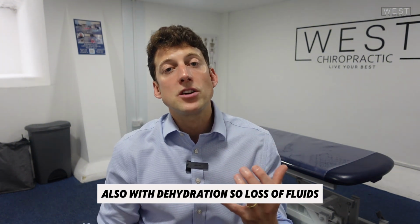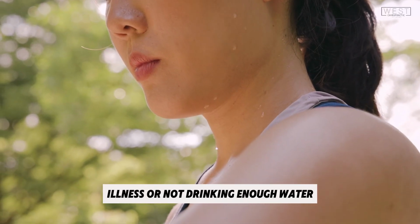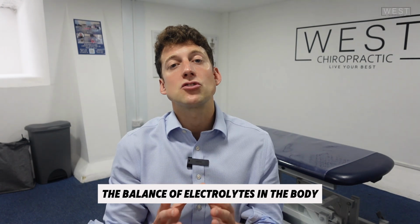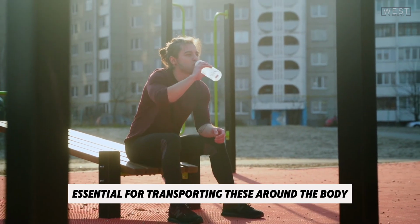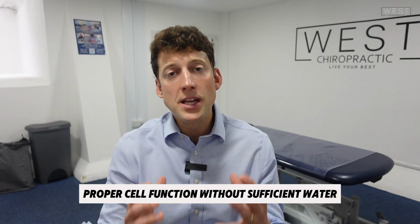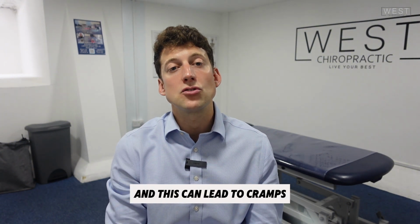We also have dehydration, the loss of fluids, whether that's through sweating, illness, or not drinking enough water, and that's going to disrupt the balance of electrolytes in the body. Water is essential for transporting these around the body, ensuring proper muscle function and proper cell function. Without sufficient water, the muscle fibers are going to become overly sensitive, and this can lead to cramps.